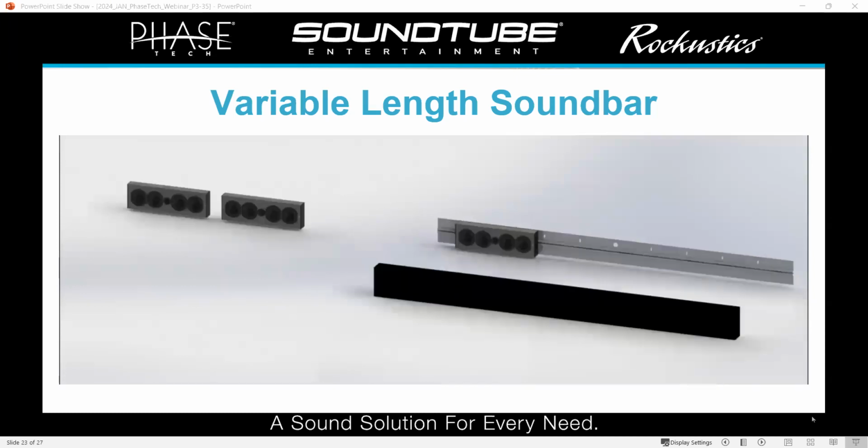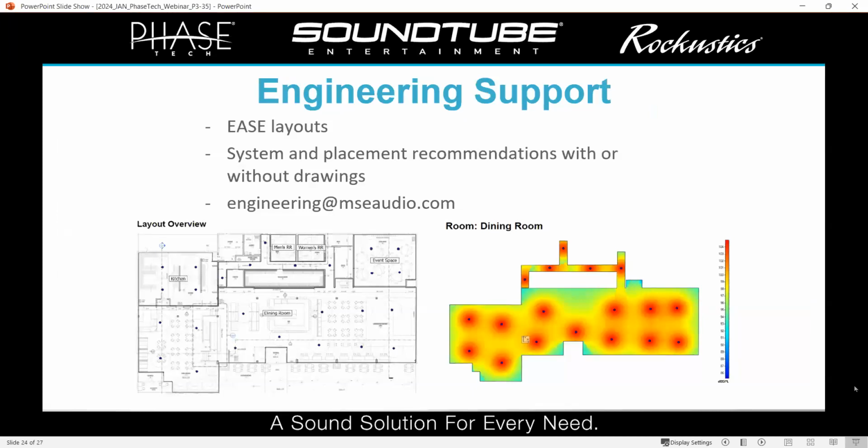Next slide, Mike. Also, reach out to us for engineering support. If you hit our website, go to engineering@mscaudio.com. Whether you're doing a residential or commercial application, we have a lot of solutions for you. So hit our website, and there's different software that lays out some of the different design systems applications that you're working on. But we do our own in-house consultation for you as well. So if you need anything, build-out materials for a project, we can help you with that.